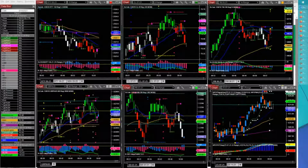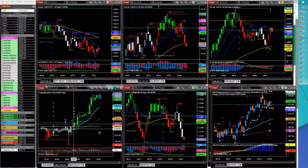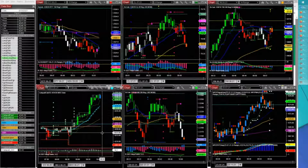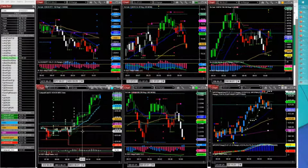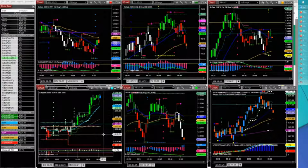So let's take a quick look and see what Catapult did this morning. Catapult was off to the races before open and hasn't looked back. So no trades in the 8:35 Central mini session there. 10:30 is our next mini session, and so far nothing to do there.